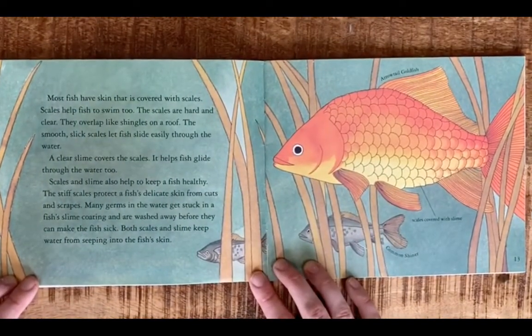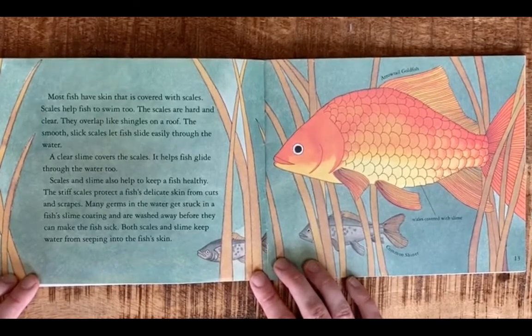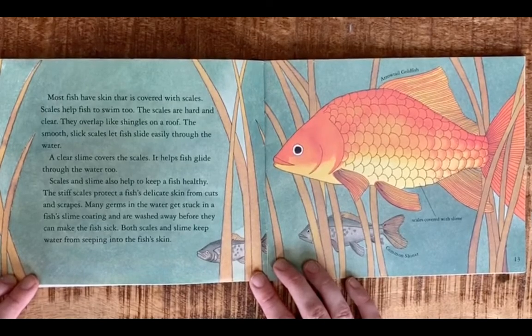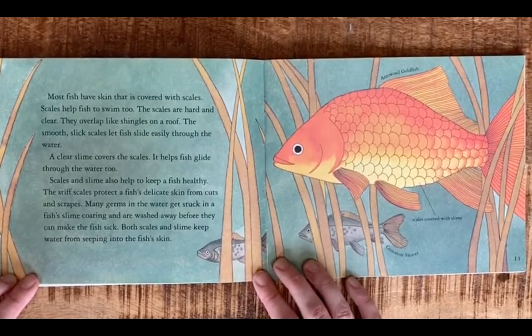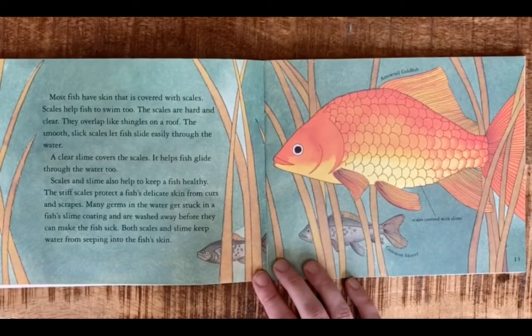Most fish have skin that is covered with scales. Scales help fish swim too. The scales are hard and clear. They overlap like shingles on a roof. The smooth, slick scales let fish slide easily through the water. A clear slime covers the scales. It helps the fish glide through the water too.